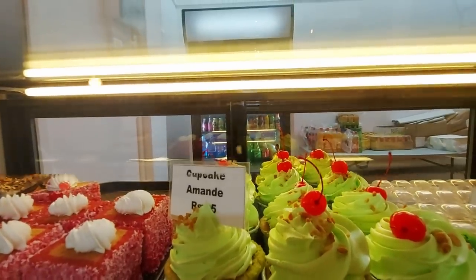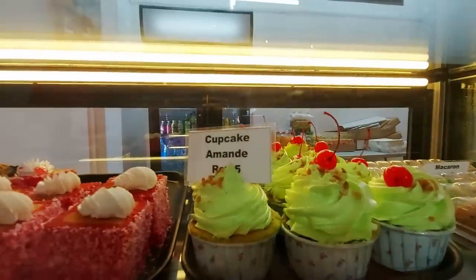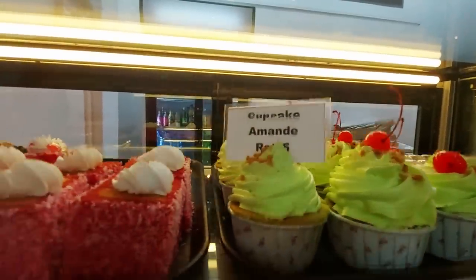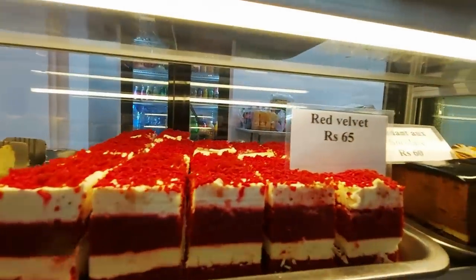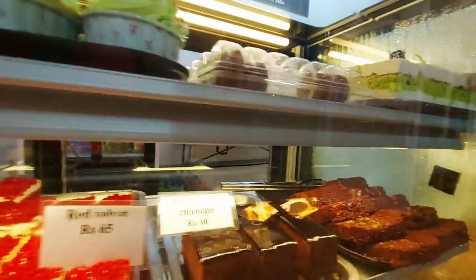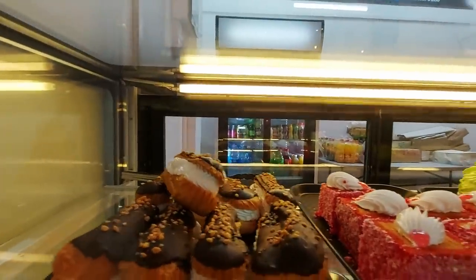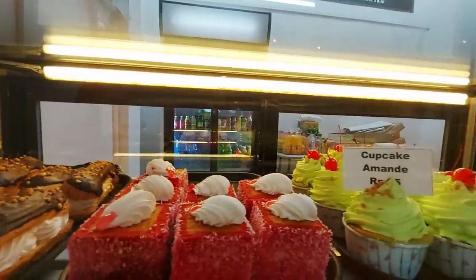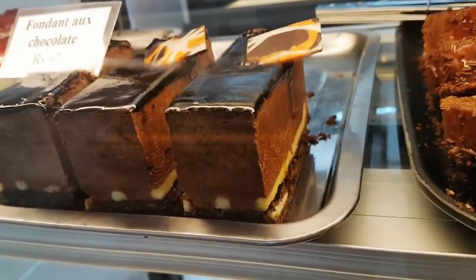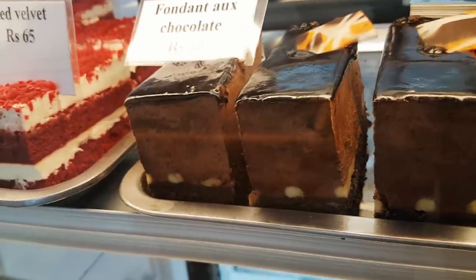Oh, cupcake of almond. Almond cupcake. Wow. Oh, and look at the red velvet. Oh, there's just so much stuff here. Fondant and vanilla cheesecake. Vanilla cheesecake. Oh man, this place. Wow. That fondant chocolate looks insanely good. It looks death by chocolate.